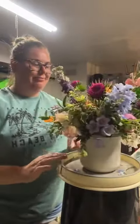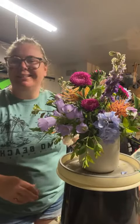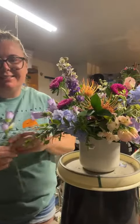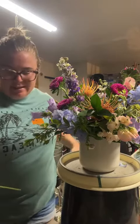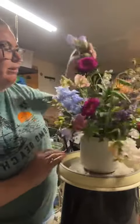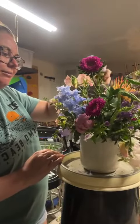Sometimes it's really nice to use roses, but sometimes it feels really good to be able to not use them. I don't know if that makes any sense to anyone else. Sometimes I just feel like I get bored of them, which is real. That happens. I get bored of a lot of things real quickly.